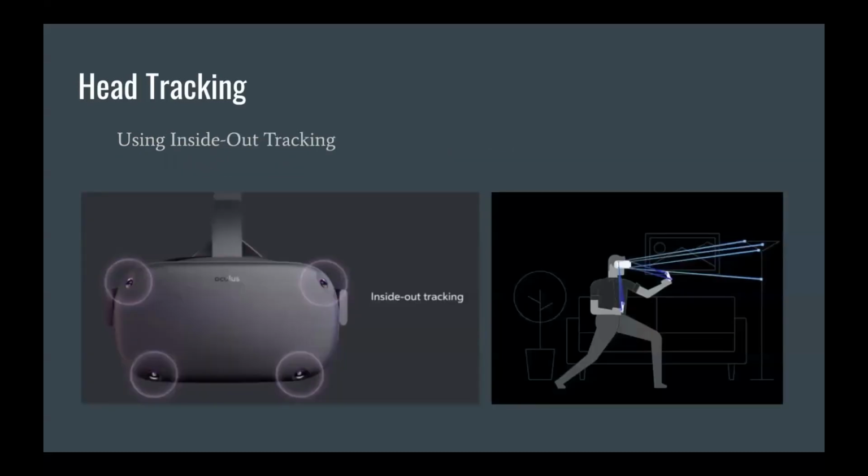So we have moved to inside-out tracking where you just have cameras mounted on the displays, on the head mounts themselves, and they use visual cues from just the room around you or some other static objects to figure out the 6 degrees of freedom, your position and your rotation. And this is working extremely well, the latency is very low, and the accuracy is good enough as well. So you can treat this problem as almost completely solved.